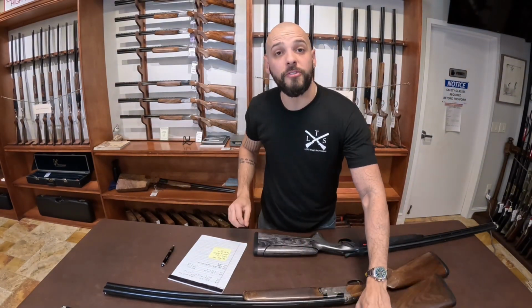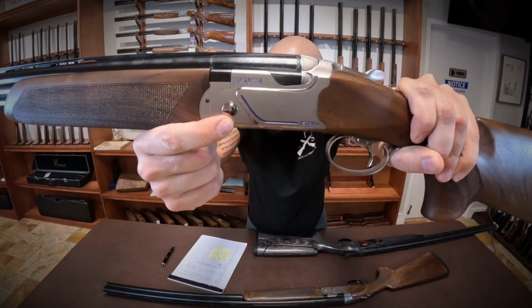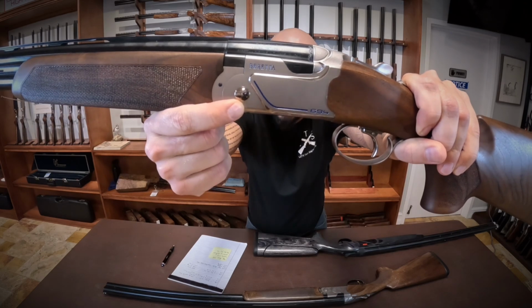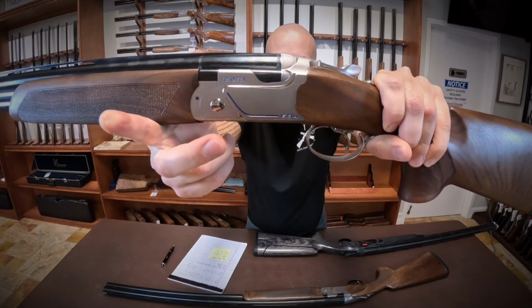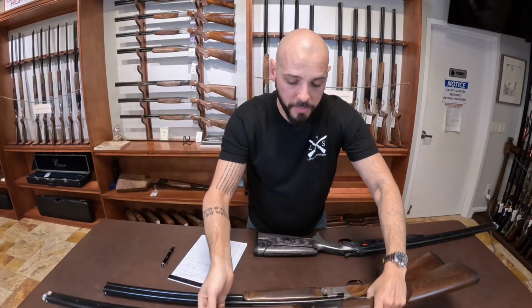The 694 receiver, I have it right here. I measured it in the front section for a total of 38.85 millimeters. Now in the back here, a total of 41.43 millimeters.